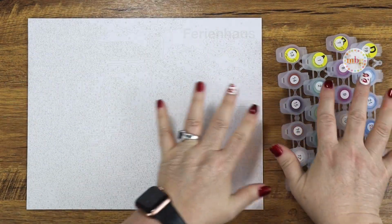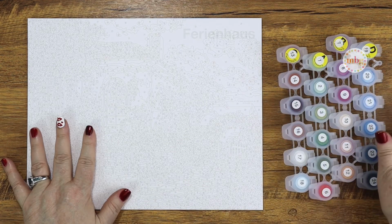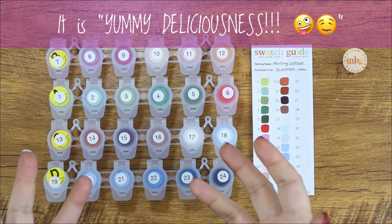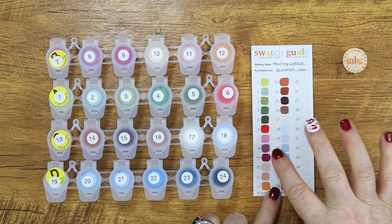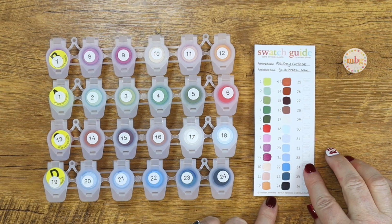So let's take a look at this beautiful, yummy, delicious palette and its swatch, and then that will be it for today's Schipper Sunday. Oh my goodness, look at this yummy, delicious palette. All right, so beautiful shades of pinky orchids. Oh my gosh, orchidy pinks. How would you say that? I may have just had a dyslexic moment, whatever.